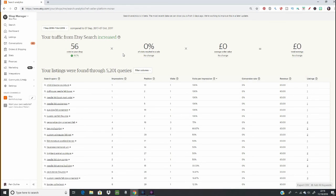I'm well impressed with this. So let me know if you've got the search analytics. Let me know if you like the data they've given, if it's been any helpful for you.